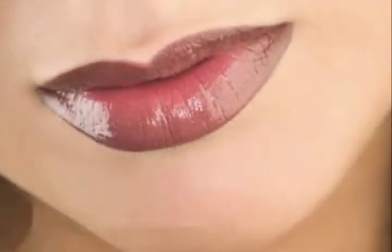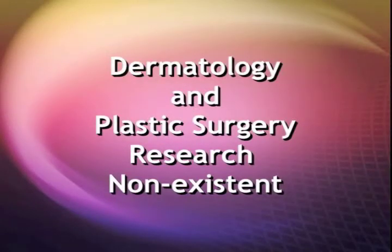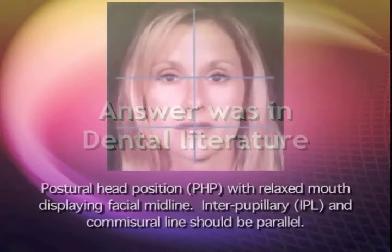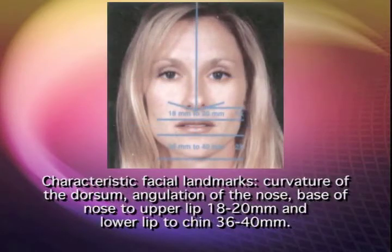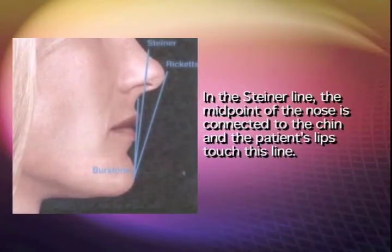As most of you know, I'm in love with reading, and I was constantly in search of literature on how to build the best possible lips. I read everything in dermatology, and it wasn't there. I read everything in plastic surgery, it wasn't there. It was only one day in my dentist's office that I realized the rules on where the lips belonged in space, the proper positioning of the lips, were present in the dental literature, because it was all about the loss of dental support and the change in the mandible, or the loss of bone in the mandible, that caused the lips to change as we grow older.